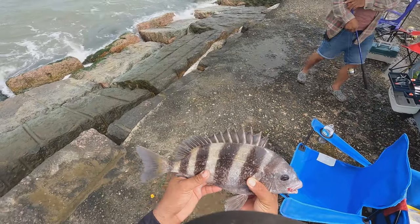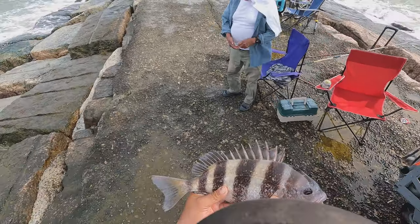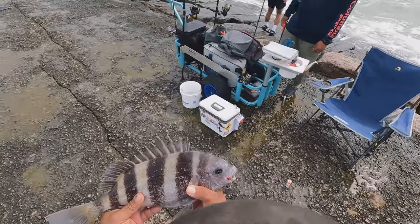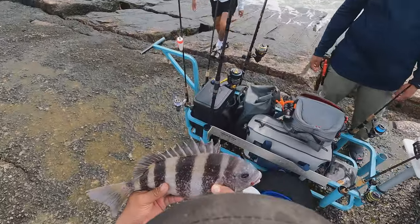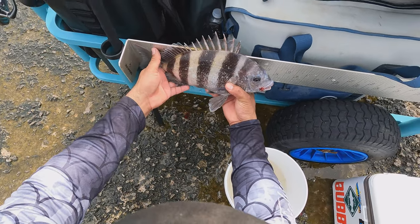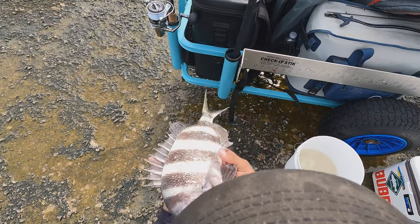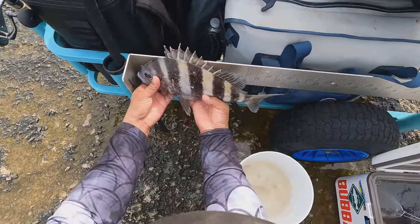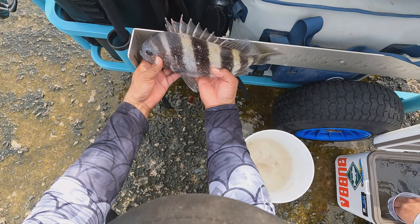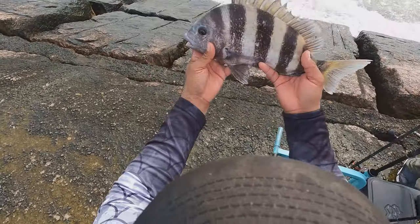Let's measure them. They're all cookie cutter size, dude. Look at that. Go the other way. Oh my god. I got a 14 and a half. Look at that. 14. All right.